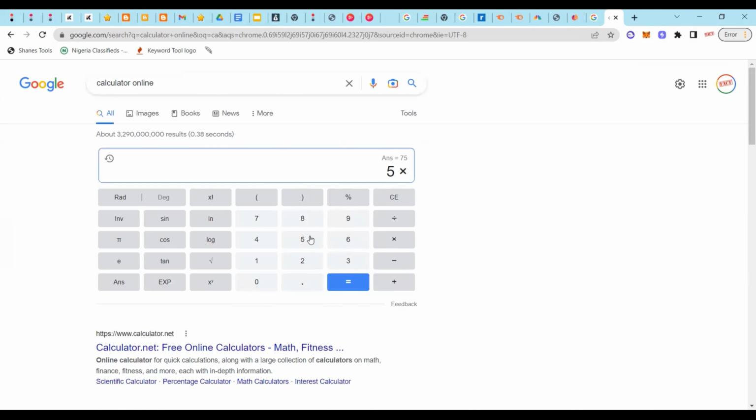Let's calculate it again. 5 times 5. That's just $25 in the day. Times 30. $750 in a month. Would that convince anybody to buy? Now times 721, that's the new rate. So 540,750 naira will be paid to you just by getting people to sign up with their email address.